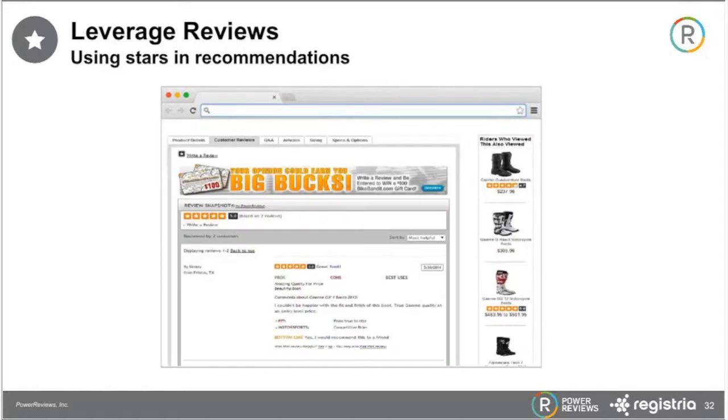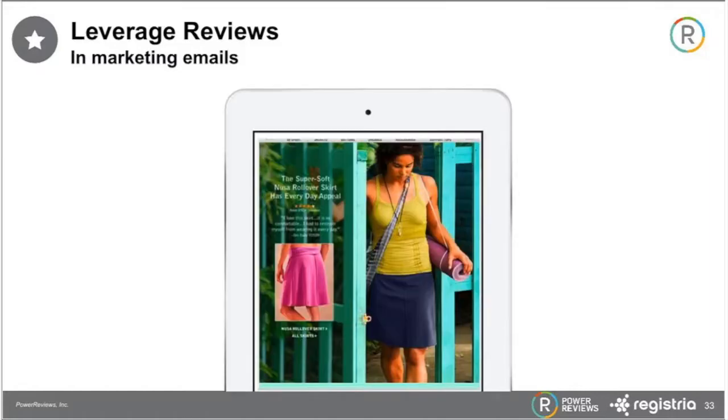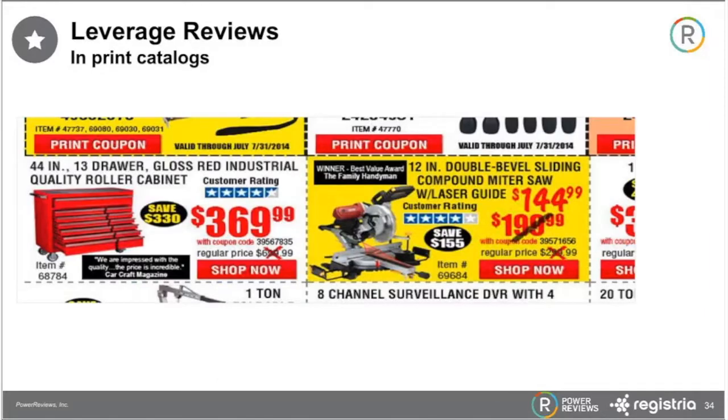Highlight reviews or the star rating within your recommendation area on the site. And in email marketing. So anytime you send an email and reference a product, highlight the rating. In fact, call out specific comments within the rating itself to really drive engagement from customers and really drive click-through rates. And even in print catalogs, reference the rating so that customers know this is a good product and it drives them to purchase.